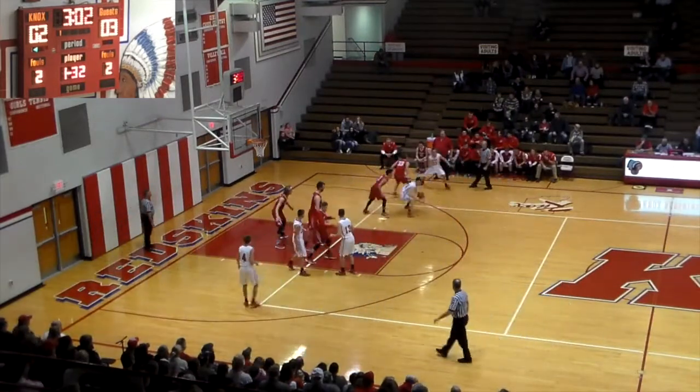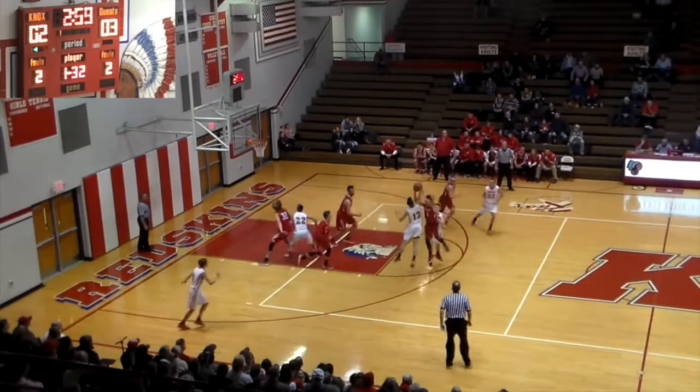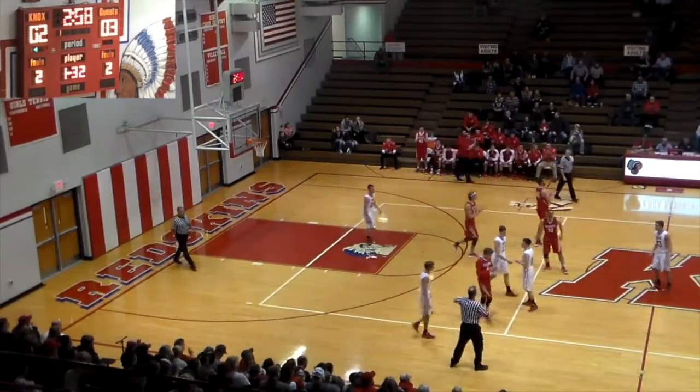Now to Code. Fakes left. Goes right. Back it goes to left. Fires the fadeaway shot. Blocked. And a foul is going to be called.